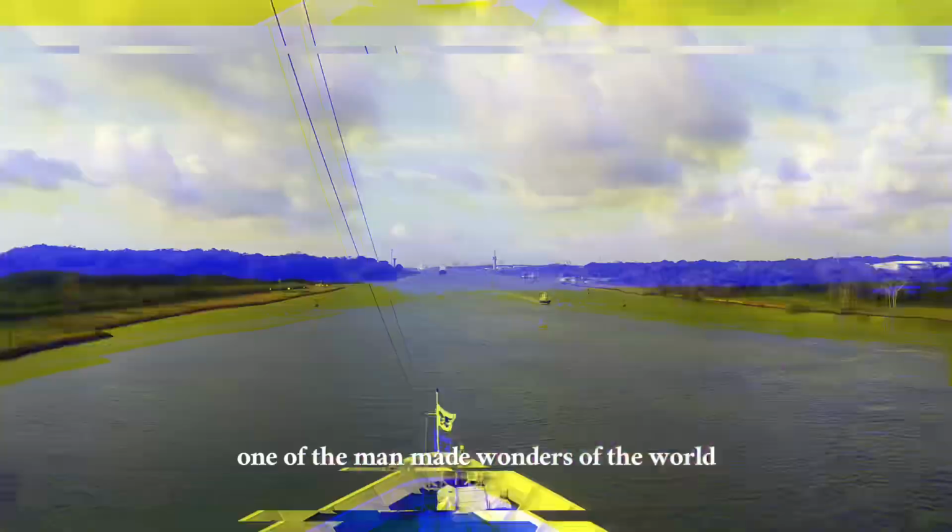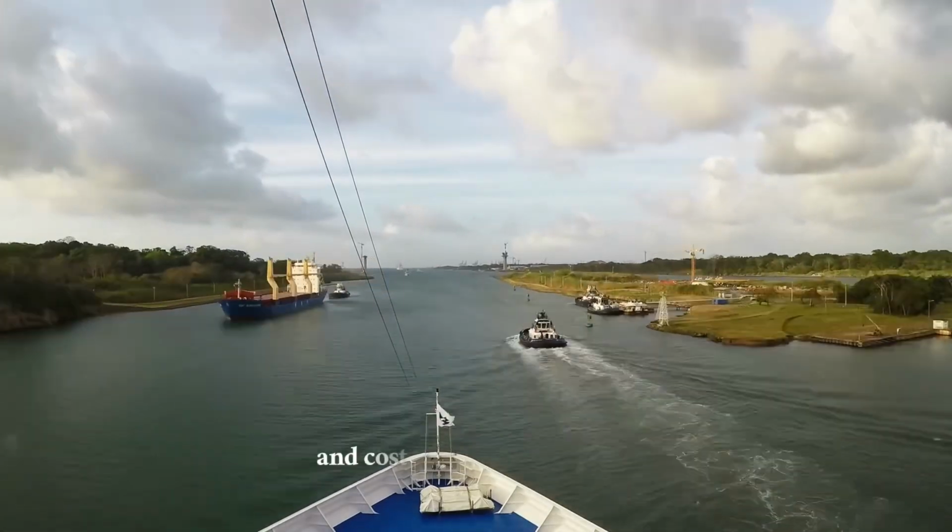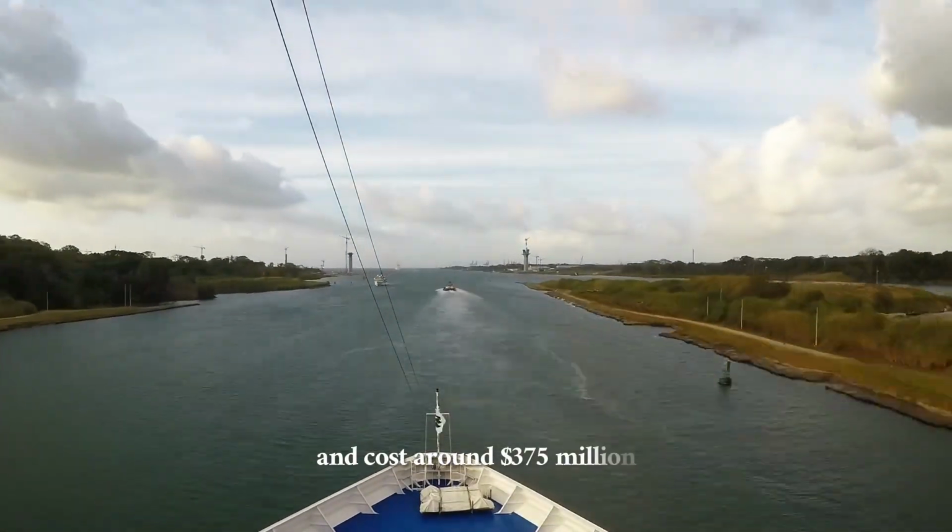The construction of the Panama Canal was completed in 1914. It is considered one of the man-made wonders of the world. The Panama Canal was built over a period of 10 years and cost around $375 million.